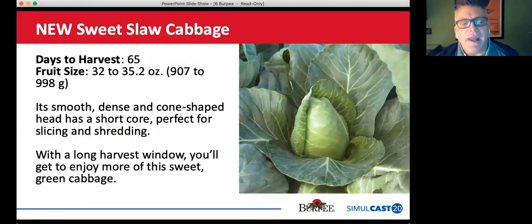So our first one is cabbage sweet slaw. Now, I love a good coleslaw, but in order to get that good coleslaw, you got to start with a good cabbage. You ever have that bitter coleslaw at a restaurant? Probably because it was a bad cabbage. So start with a good cabbage, you're going to end up with a good slaw. I don't care how much slaw dressing you put on it. If you start with a bad cabbage, you're going to get bad slaw.